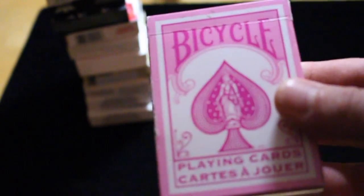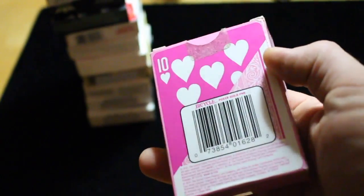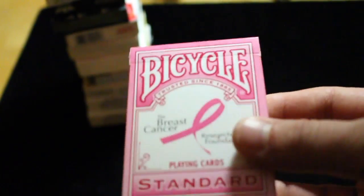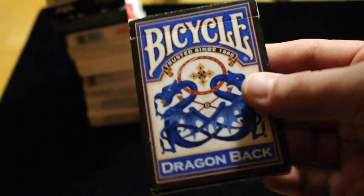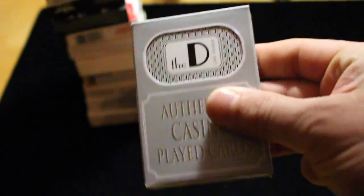Right, let's move these. I have some pink playing cards. They are pink, and I don't know what they're called other than pink, two-tone pink playing cards, some kind of pink. I have no idea, but I have those. And I have another pink deck. This is the breast cancer deck from Bicycle. I had the dragon back blue. I love that back design. Cool cards. I have some casino cards from Las Vegas. The D, Las Vegas. I have some casino cards.